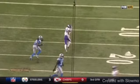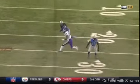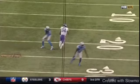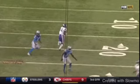His eyes should have snapped back as soon as Stefon Diggs made this break right here. As soon as he made that move, your eyes have got to turn right now up the field, and you've got to head straight up this way. And all that is if this guy is not there, which he clearly is. So you should have never been in that position to begin with. So multiple things wrong here, and it all results in a touchdown.